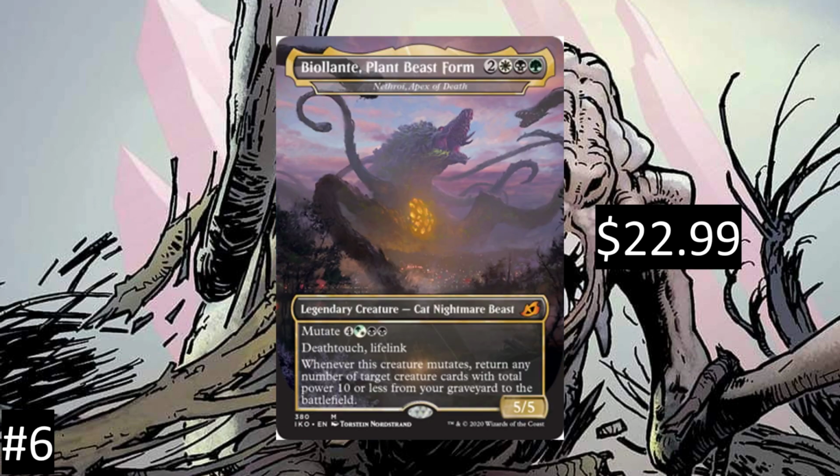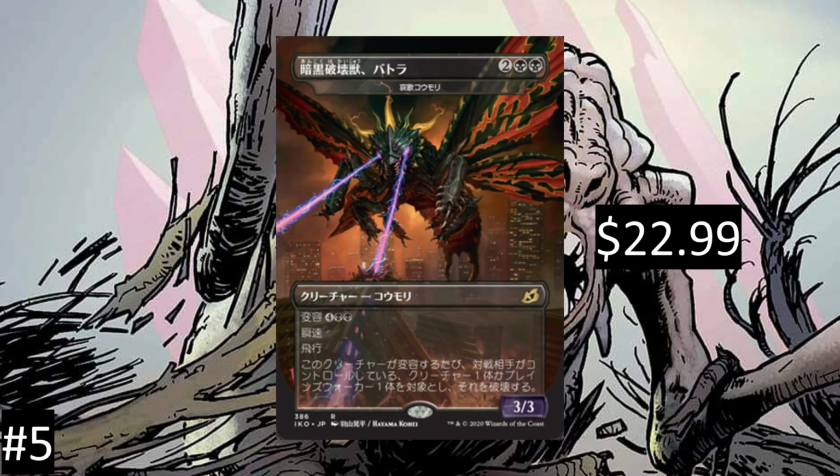Biollante, Plant Beast form, which is Nethroi, Apex of Death. This one's a crazy card that allows you to just return a ton of stuff. Overall, it's just a really good card, and that's why it's at $22.99. Here, okay, this is Dirgebat. This is a Japanese exclusive, again, Godzilla art.